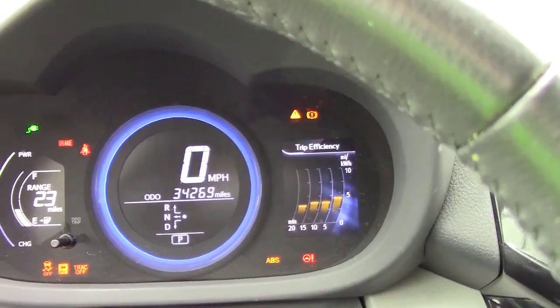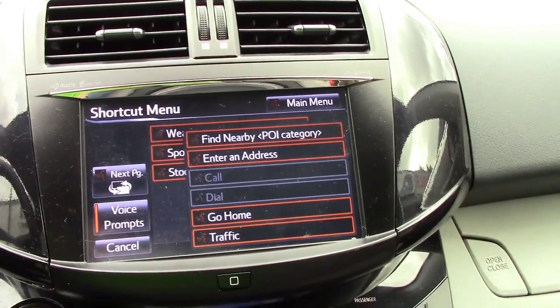After the beep, say a shortcut menu command. Say help at any time for additional instructions.